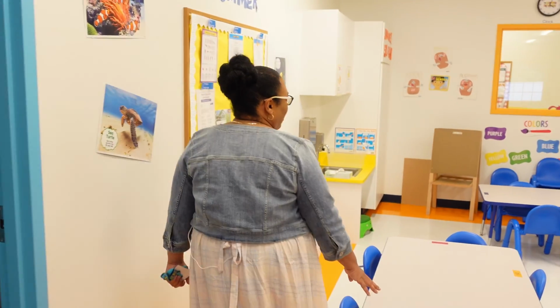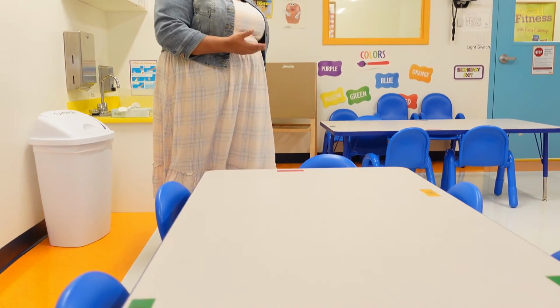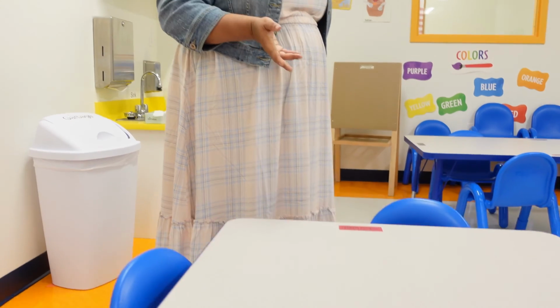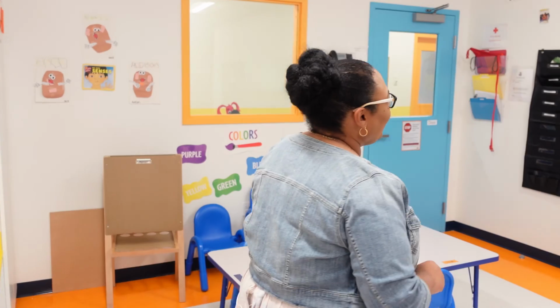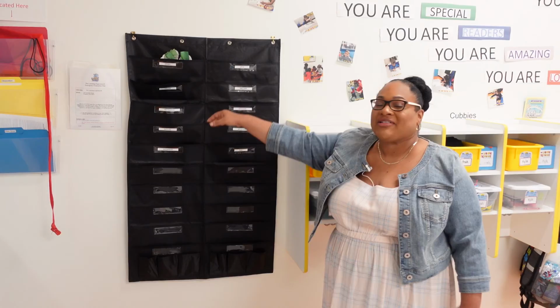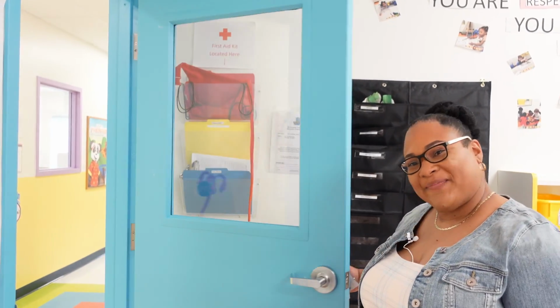Our tables here currently have our children's names on them to create spacing for our children. We have a lot of siblings actually in our center right now, and so we have a lot of siblings in preschool. So you'll see those children who are sitting side by side are siblings we have enrolled in our center. Over here we have our slots. Parents are able to come here and get their child's artwork. All right, we're going to head over to our LEAP interactive board to see exactly what the children do over there.